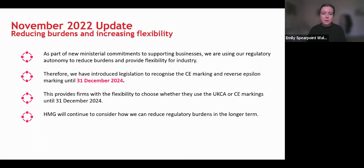So to start off with, the UKCA mark applies to most goods which previously required the CE marking and reversed epsilon marking. It's the product marking for the market in Great Britain, so England, Scotland and Wales. As part of new ministers' commitment to reduce burdens for industry, in November 2022, the government used its regulatory autonomy to provide businesses with the freedom to choose to use either the CE or the UKCA marking for goods placed on the GB market. The government has introduced legislation to extend the deadline for recognising the CE marking and reversed epsilon marking for goods placed on the GB market or put into service until 31st of December 2024.